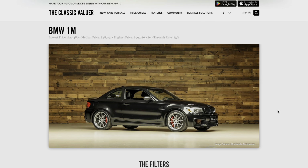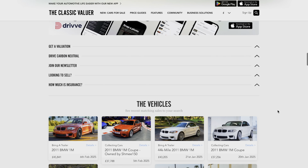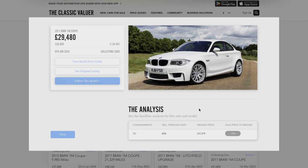Fortunately for us, he sold one of his cars not long ago publicly as well. It was a BMW 1M. That car had 96,000 miles on the clock, super high mileage for what you would expect. Generally, most cars are half that mileage, maybe less. That car sold inclusive of fees for just underneath £38,000. We've seen a similar car come to market with 84,000 miles and it sold for just under £30,000.